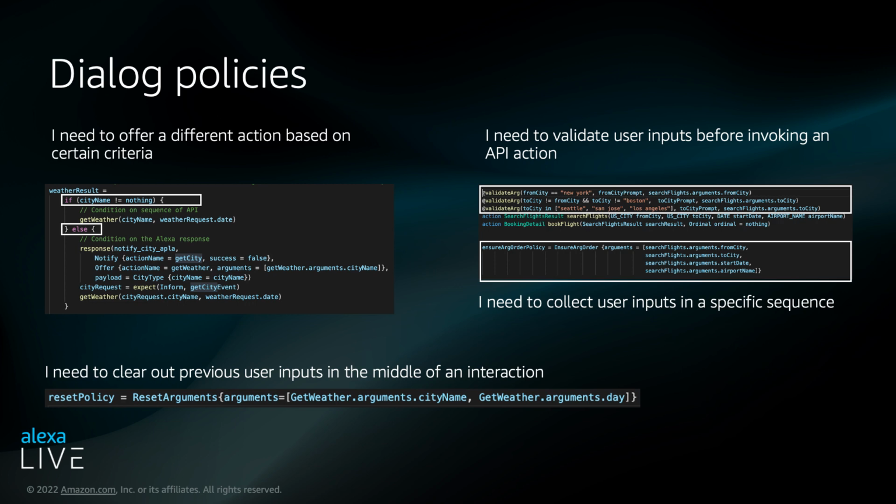The second policy is argument validation. It offloads simple validations from your code to the skill runtime. For example, if we only want to accept flights into our skill if the starting city is New York City, we can write a validation rule in the ACDL itself, and the skill will know to only accept New York City.